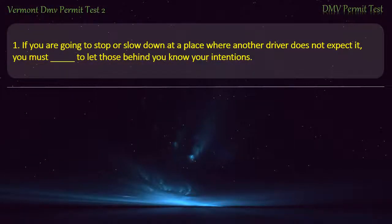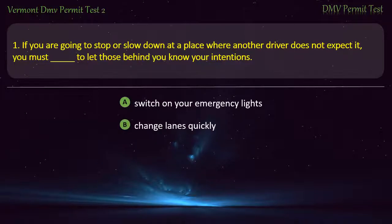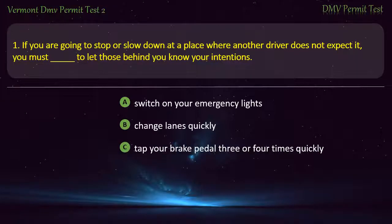Question 1. If you are going to stop or slow down at a place where another driver does not expect it, you must let those behind you know your intentions. Switch on your emergency lights. Change lanes quickly. Tap your brake pedal 3 or 4 times quickly. Blow your horn. Answer. Tap your brake pedal 3 or 4 times quickly.